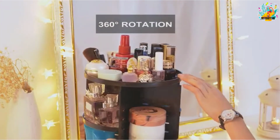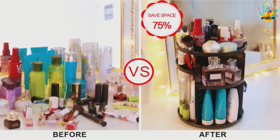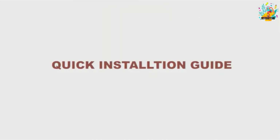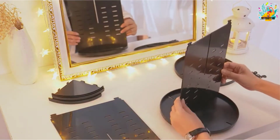With the provided user manual, the installation process is easy and quick. Featuring a rotating base, accessing your cosmetics can be simple and fast. Items will always stay upright so that you don't need to fumble through unorganized drawers to look for them.